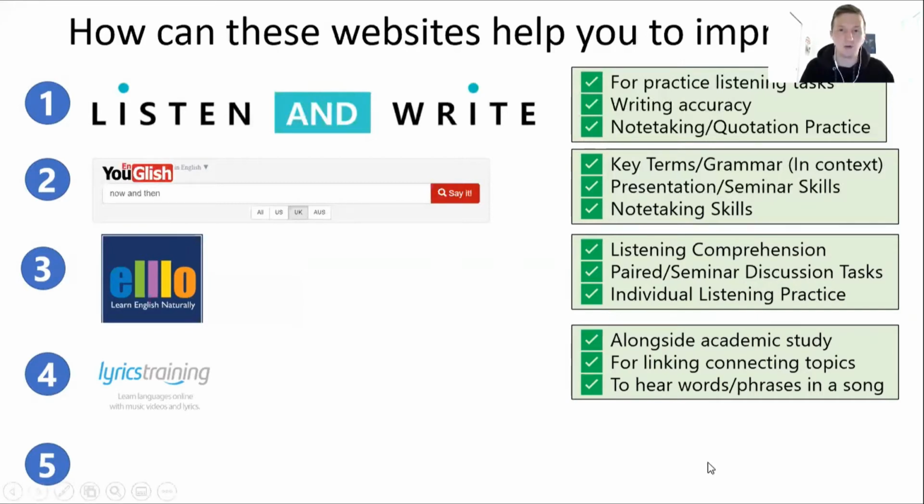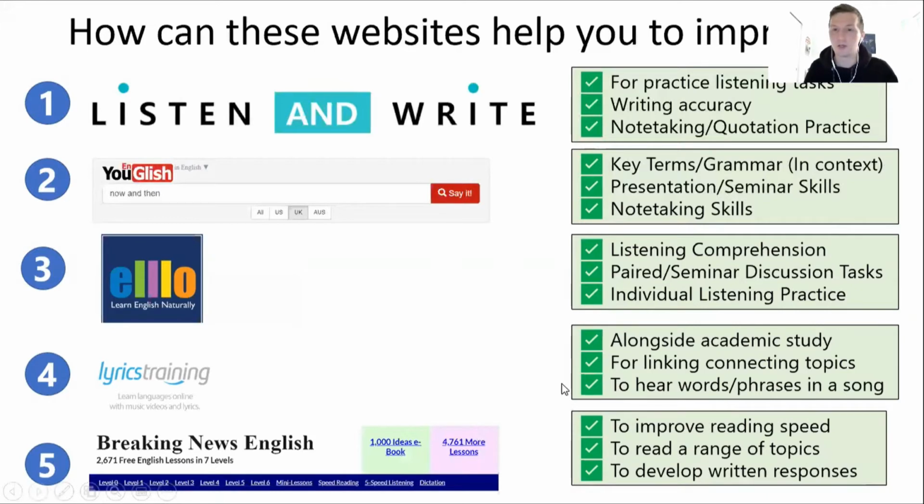And the final one down here is Breaking News English. This is good for improving your reading speed, to read a range of different topics, and also to develop written responses. So there's also lots of really good PDFs on this, so it's a really useful website as well.